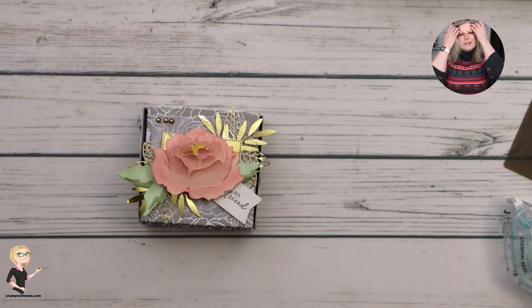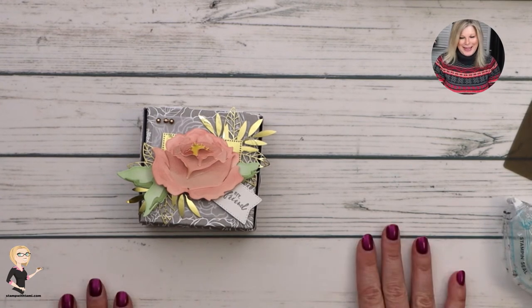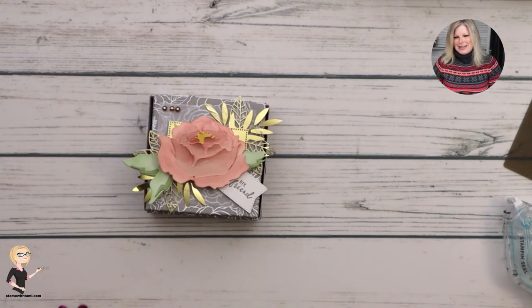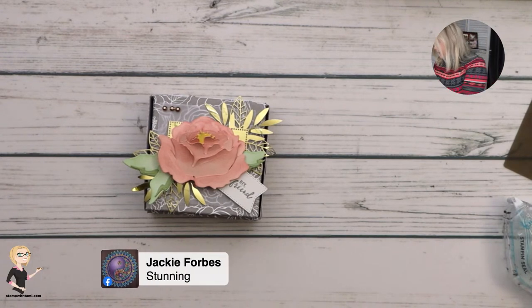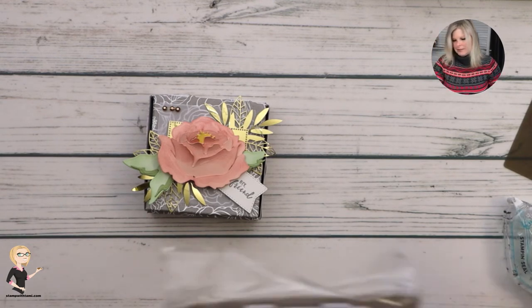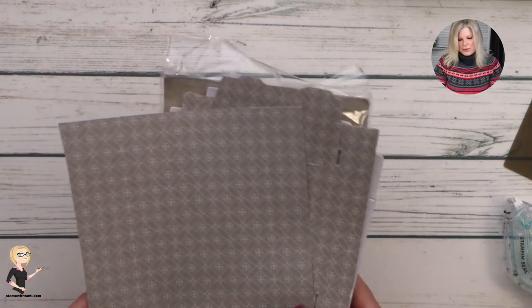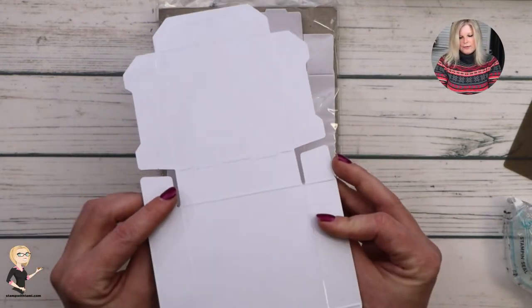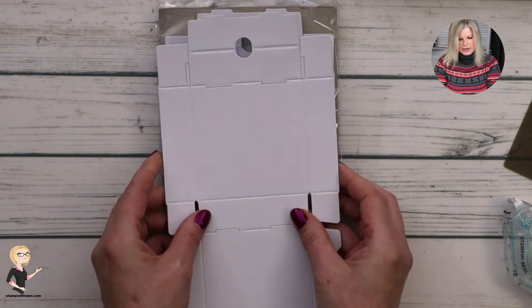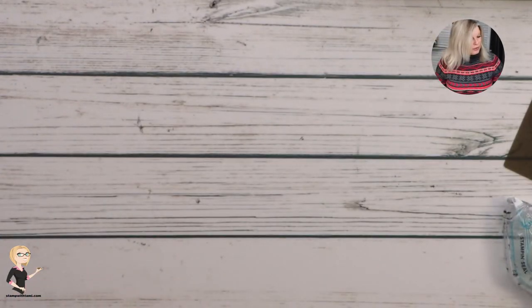Now that you've seen how easy this is to do, right? So, I used the pizza box from Stampin' Up, the mini pizza boxes. They come in a pack. They're food safe. You've got your little glossy on the inside. You can put your cookies in there, your treats, or whatever you so desire.